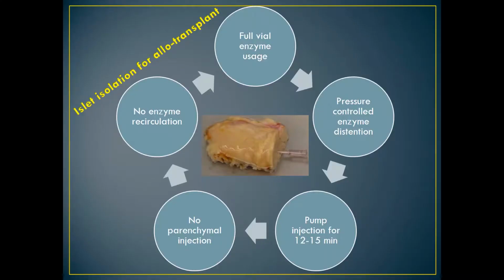pancreas. Most of the laboratories follow this islet isolation procedure, but these procedures are not really effective in maximizing islet yield from chronic pancreatitis pancreas. So this is a fundamental problem. So we need to follow a different, new method for our chronic pancreatitis cases.